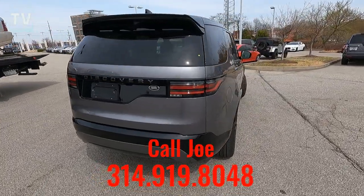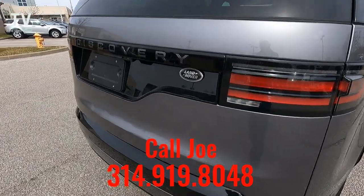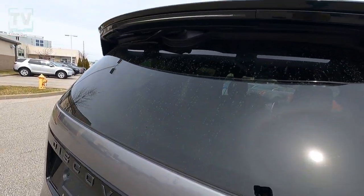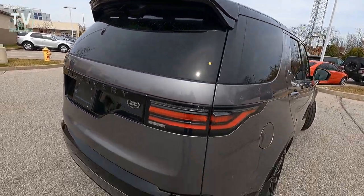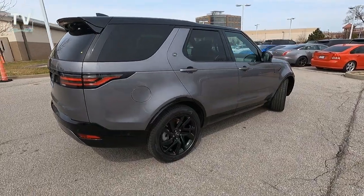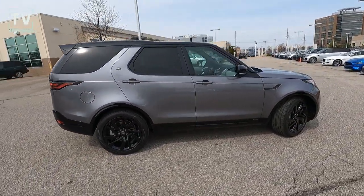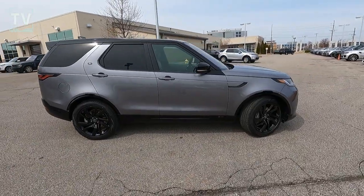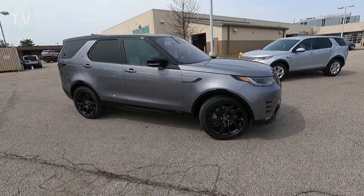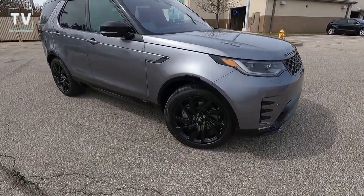As we slide around to the back of the vehicle, we have LED taillights. You can see the Discovery badging as well as your Land Rover badging across the back. Underneath the rear spoiler is the rear wiper and washer tucked up underneath there. Really makes it a nice clean look. You can see your rear shark fin antenna, your body colored side door handles, as well as your gloss black side mirrors that are heated power with LED turn indicators in them.